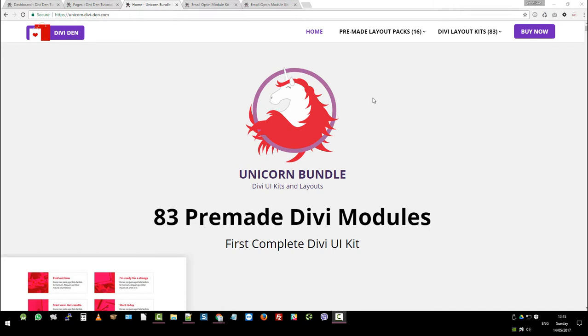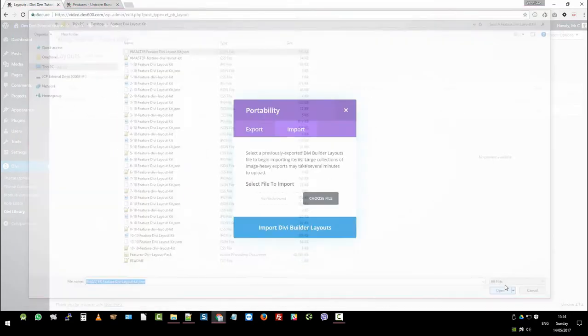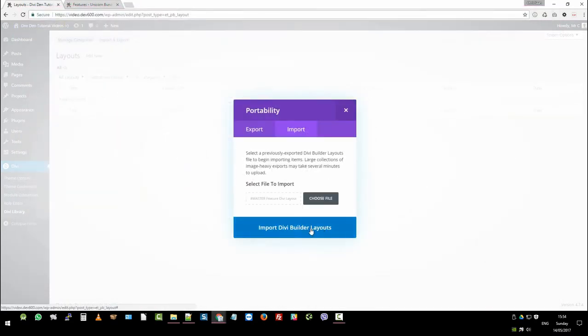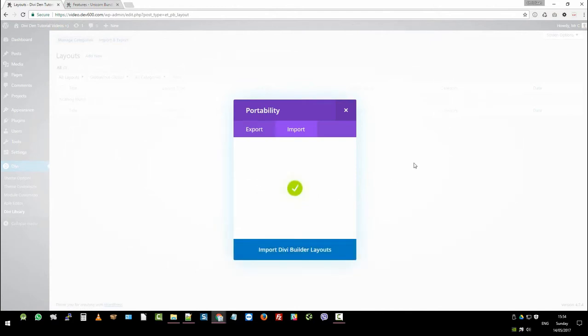The Unicorn Bundle is all about building websites faster. You get the pre-made building blocks for any website right at your fingertips. Quickly import beautifully designed Divi modules with the click of a button. Next, you can change the look and feel and deliver a website your clients will fall in love with.